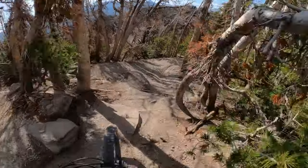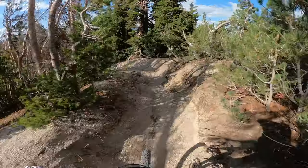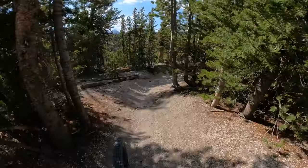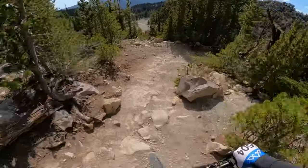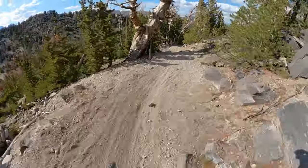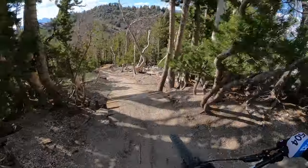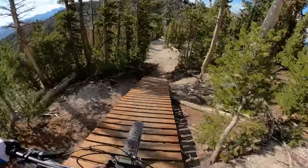Then straight down this chute here. Lots of little chutes. Lots of braking compression, so you can get good hard braking after these features that you have to let go of the brakes for. It just feels like it's running pretty smooth. And then these are the famous ladders. I love these things.